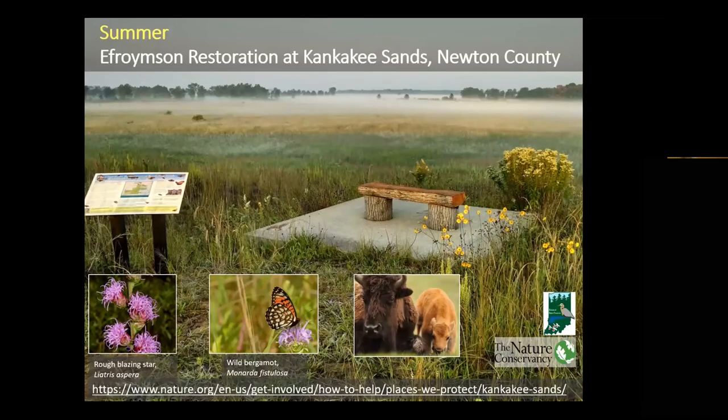And one of my favorite places, Ephraimson Restoration at Kankakee Sands in Newton County, again up in Northwest Indiana. The Ephraimson Restoration at Kankakee Sands is 8,400 acres of prairies and wetlands, owned and managed by the Nature Conservancy. More than 600 species of native plants have been used to plant the prairies of Kankakee Sands Restoration. And as a result, the land is teeming with native wildlife.